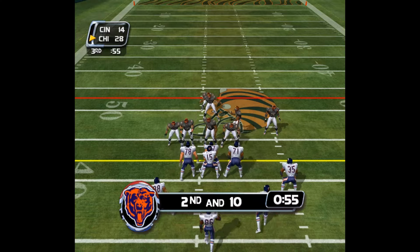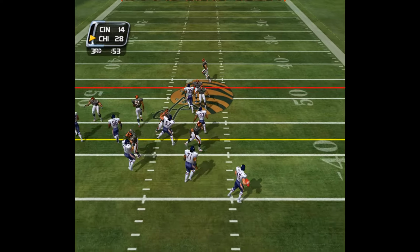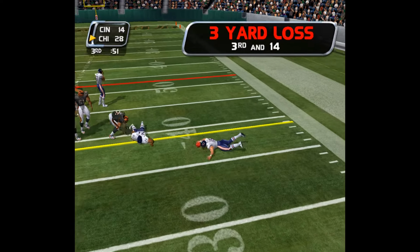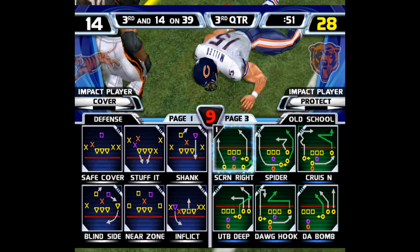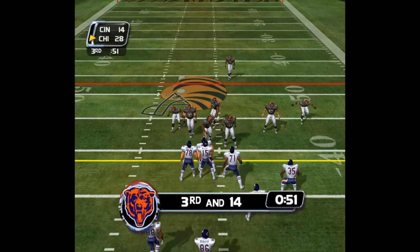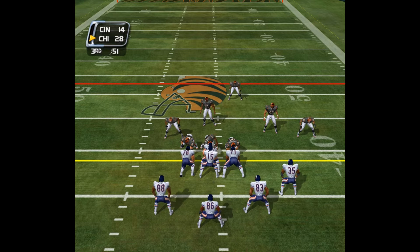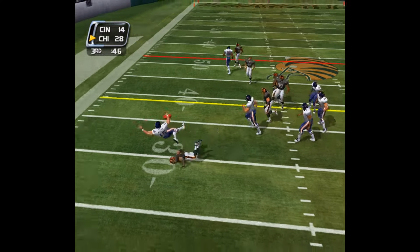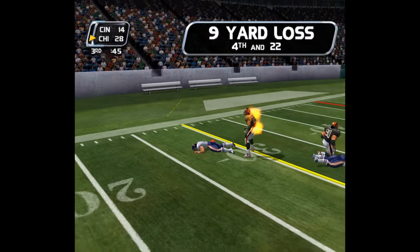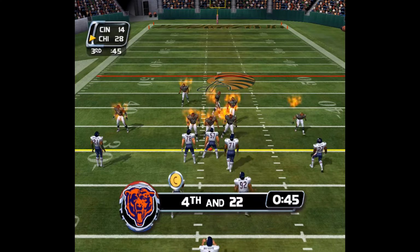Second down. 2 men in the backfield. 48! Hut! Miller gets sacked! Get up! That's what I'm talking about. Third down. He is lighting it up. 48. Set. Cut. He's back. I can feel the heat up here. Fourth down. Now in punt formation.